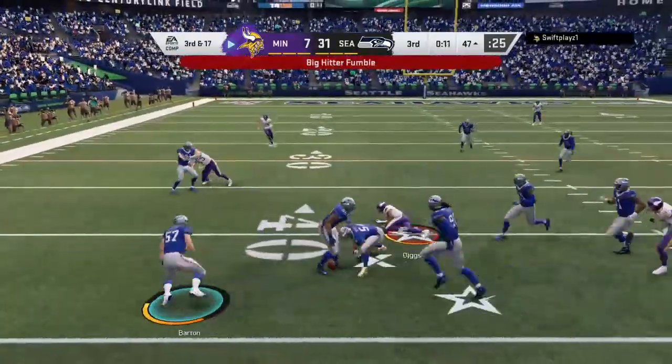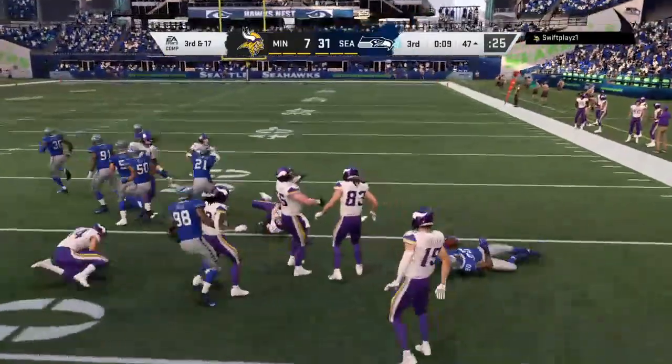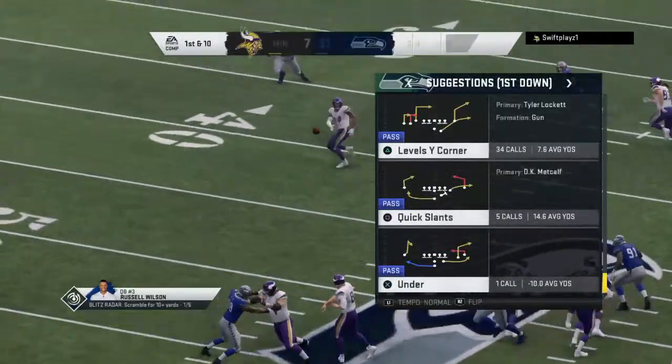It's complete to Diggs. And he fumbled it. It's on the ground. And the Seahawks have picked it up. And his guys will take over at their own 44-yard line.